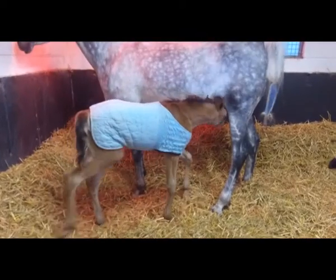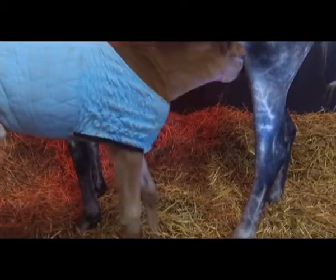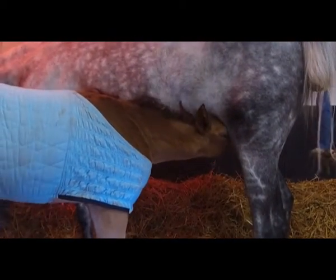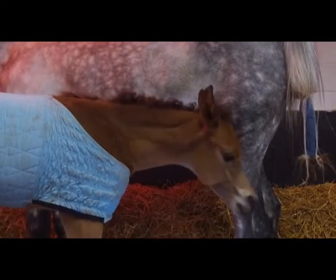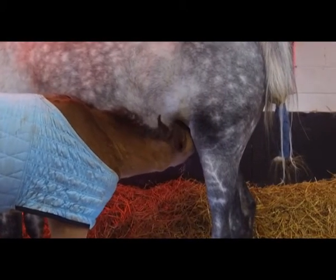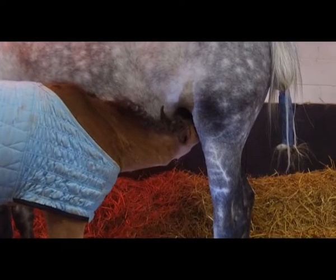So the foal sucking is a vital part of the foal's initial development in the first few hours, and it's very, very important from the point of view that the foal must get the maternal immunity in the first milk or colostrum. That's got all the antibodies that will provide the foal's immunity for the first 5 to 6 months of life. And it's very important that they do get on.